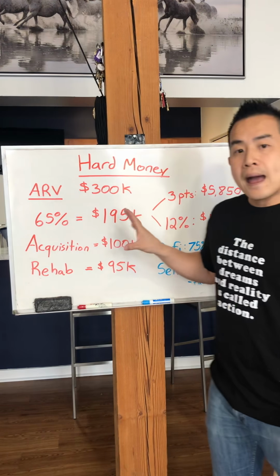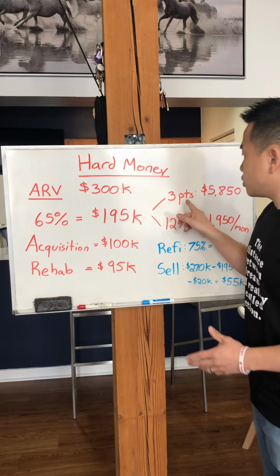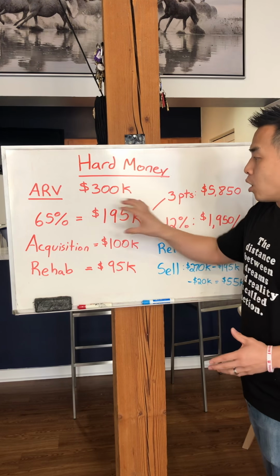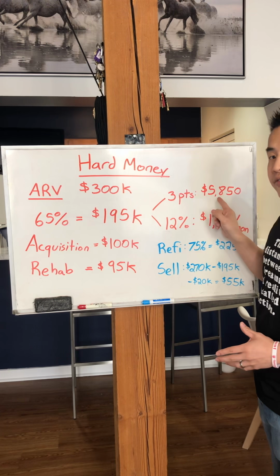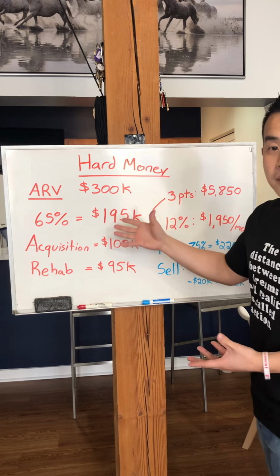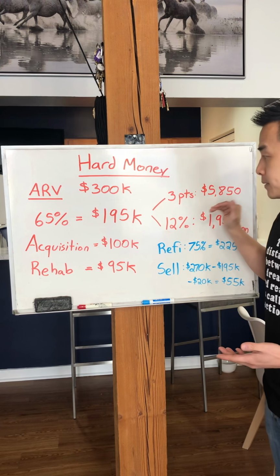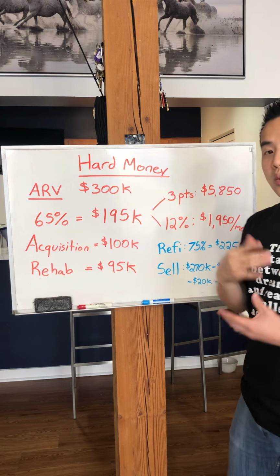So now, how they work, they charge you usually points and interest. So in this case, I'm using 3 points and 12%. On a loan of $195,000, 3 points will equal $5,850. That is what they're going to be charging you as a fee to use that money. To get that loan, they're going to charge you 3 points, which is $5,850. And then they might charge you 12%. And they're going to want that monthly.